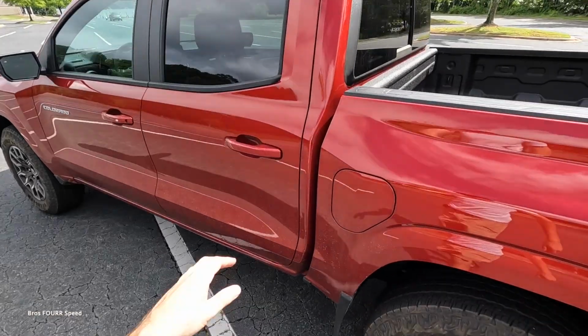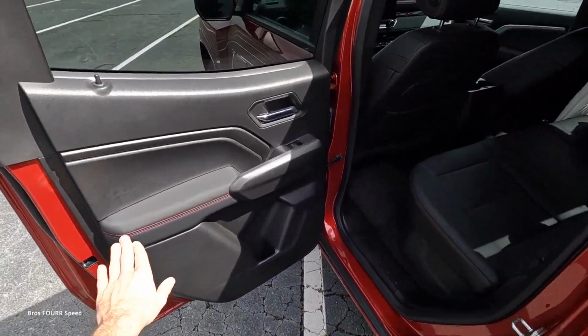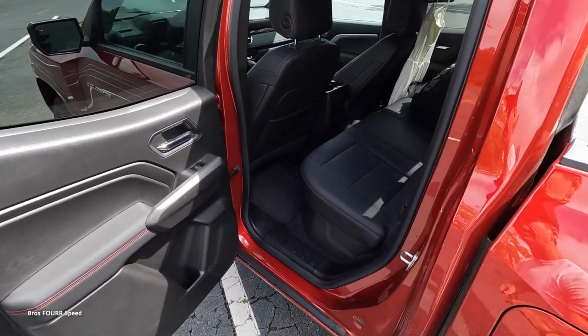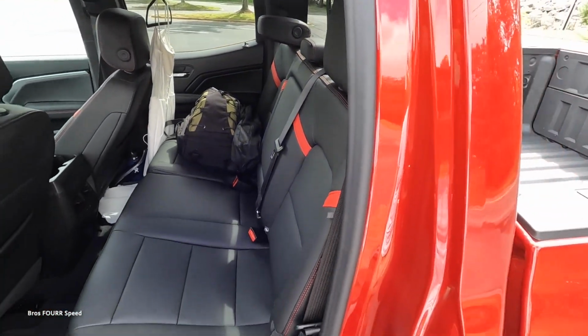As we work our way to the back seats now, the door panel's pretty nice, pretty simple too. We have the red stitching, the grab handle, release handle, a little bit of storage, and then leather for these seats with the red accents and the red stitching.